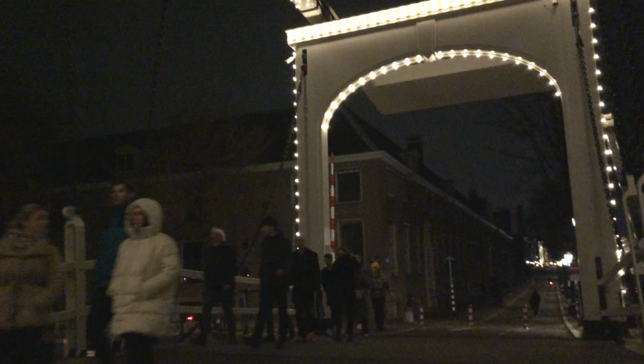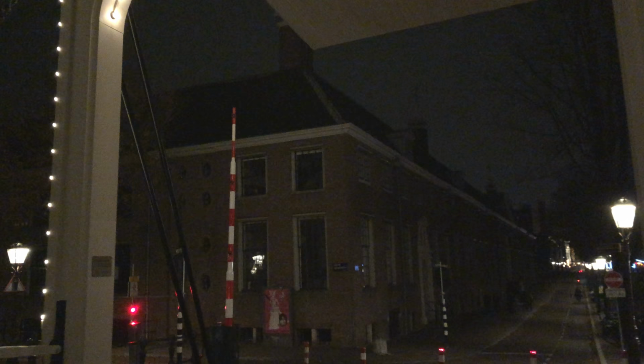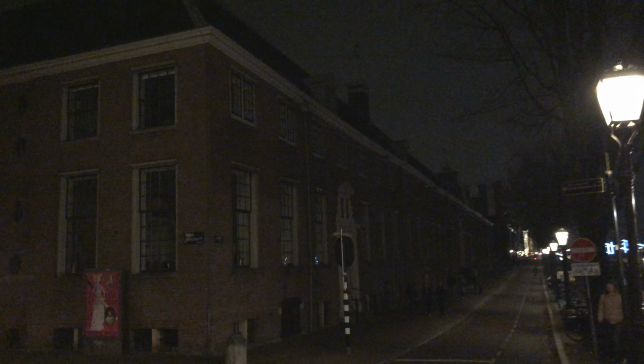So behind this bridge, you can see in the darkness the Hermitage, which is a museum previously used to display Russian art, but with the situation in the Ukraine, the Dutch government has said, no, we don't want any Russian artwork, so here's your artwork back. That's quite a bold statement.